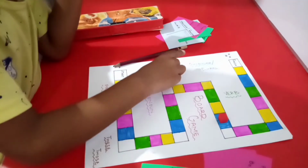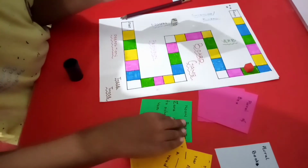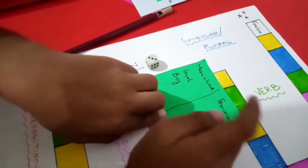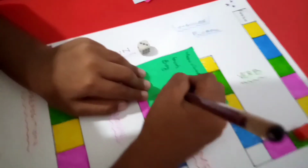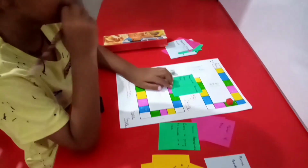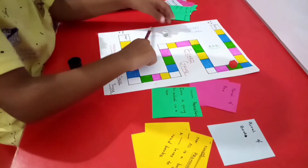What comes? Three. One, two, and three. Now pick up one green card and read the question. Masculine and feminine. What is the feminine of boy? Girl. Write down the spelling of girl. Girl. She's a girl. Good job. Again, roll the dice. We are near to the finishing point.